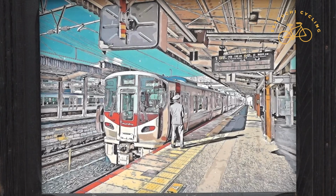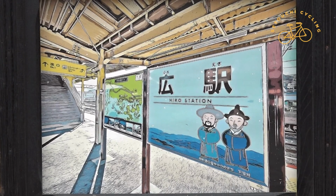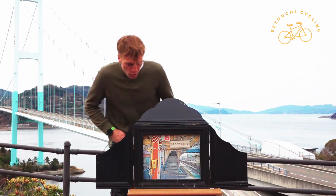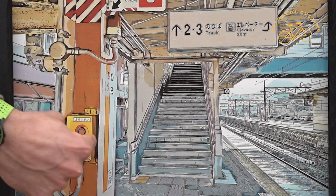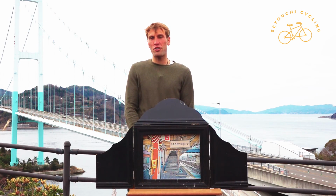There is one train change that you need to make. This train's final stop is at Hiro Station. Here at Hiro Station, you will want to transfer from the first platform to the third platform. To do this, walk up these steps, cross over, and go down the steps to the third platform. There is not much time to transfer, so make sure to hurry up. If you ride the train from Hiroshima Station at 6:30 a.m., you do not need to transfer and can ride all the way to Niigata Station.